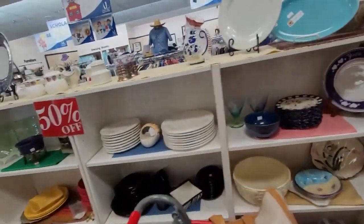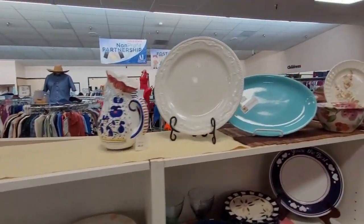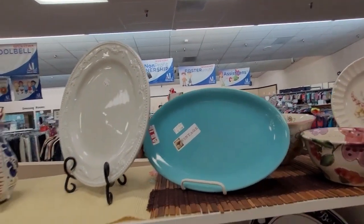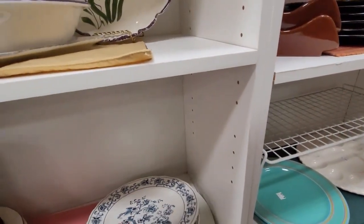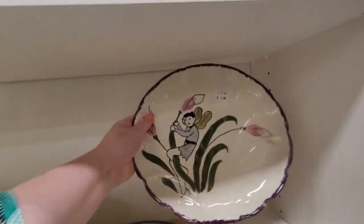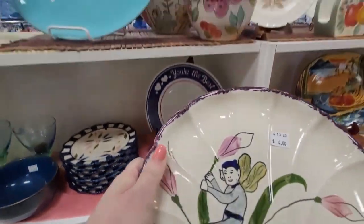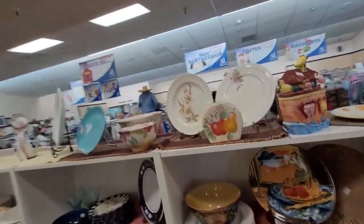Okay, let's see what else. These are pretty, not old, but pretty dishes. See what I'm saying? It says vintage on it. It says as is. It's got a lot of crazing in it and just utensil marks. We'll skip that. Let's see what's down here. Some blue plates. Okay. Oh, now this. That is cool. What do you think? Yeah, okay. It's only $2 half off. Okay, you're getting some good deals here.